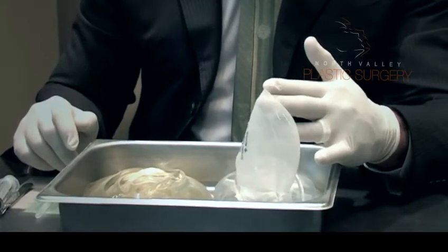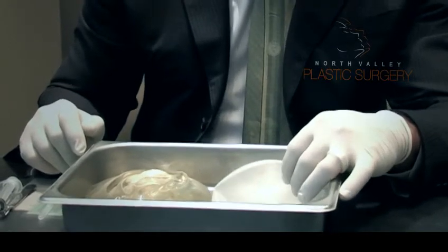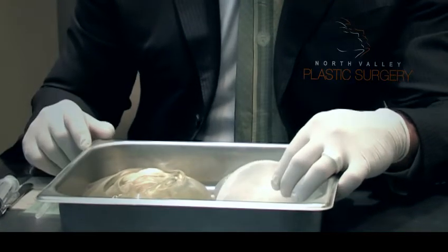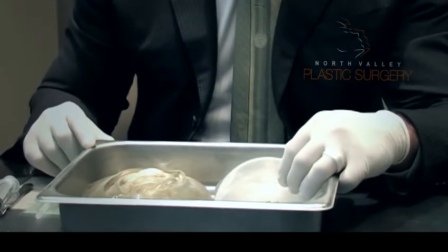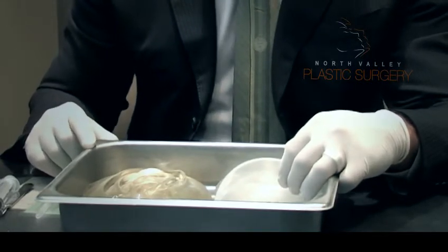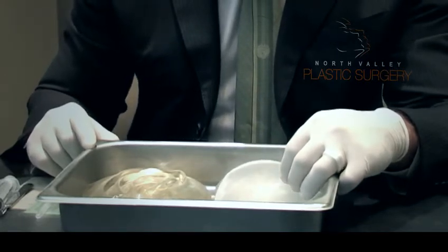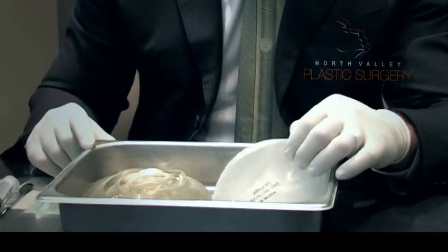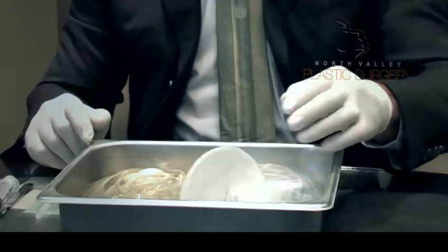Furthermore, the removal of ruptured implants is most often covered under your health insurance policy. At North Valley Plastic Surgery, we do accept health insurance for your care whenever possible. Obviously, it's much more to your advantage to use your health insurance coverage to pay for surgery when indicated and when allowed, as opposed to spending money out of your pocket. So that was a saline breast implant.